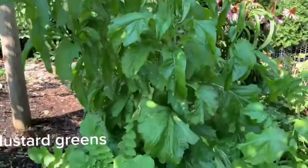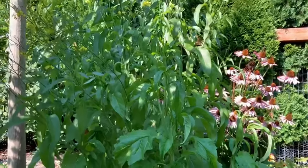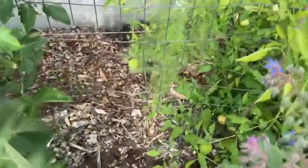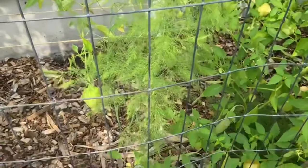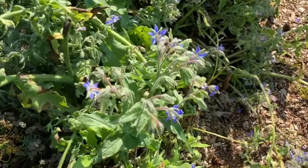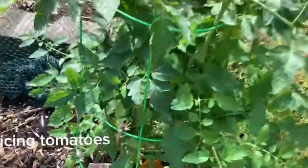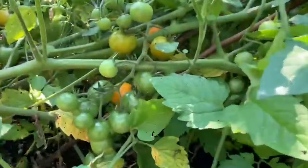This is a single mustard green plant, as tall as I am, and they are all over the garden, all by themselves. Calendula and borage. Yeah, they're self-sowed. As well as this plant, which is asparagus among my tomatoes and tomatillos. More borage in the garden. They're magnets for bees, nasturtiums. Yeah, they came back from last year. Even slicing tomatoes like this one, as well as cherry tomatoes like this one, are self-sowed.